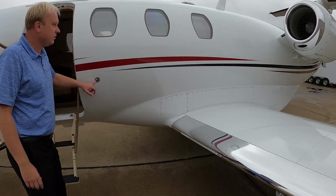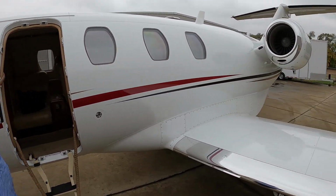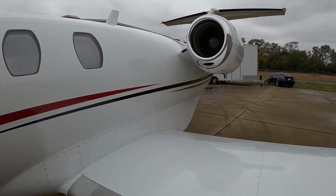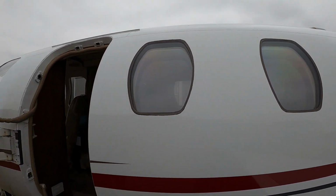Here's your anti-ice or de-ice light. And from here we've got a good view of the N1 fan, the generator cooling inlet, the pilot's cooling inlet. And we are ready to go prepare the cockpit and then go fly.